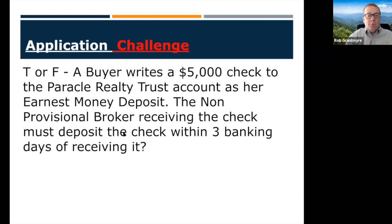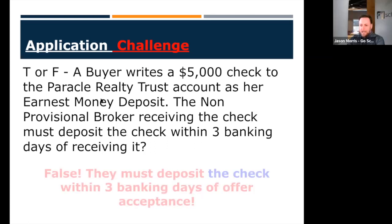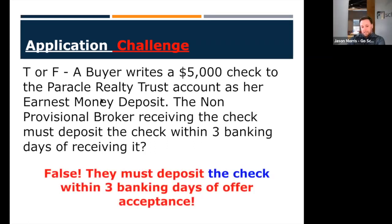We've got a non-provisional broker, which is just a broker. It's a check for $5,000. It's not cash. I'm going to say false. They must deposit the check within 3 banking days of offer acceptance. There you go. Had it been cash or had it been rent, it would have been 3 banking days of receipt. In this case, 3 banking days of acceptance.